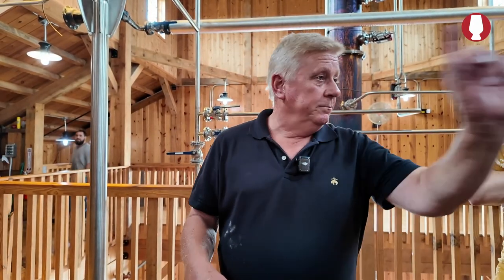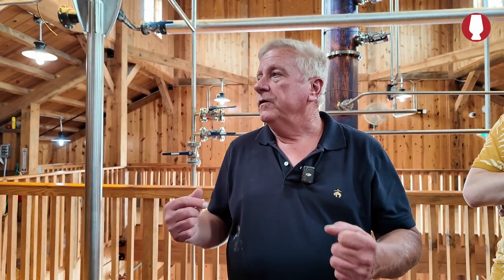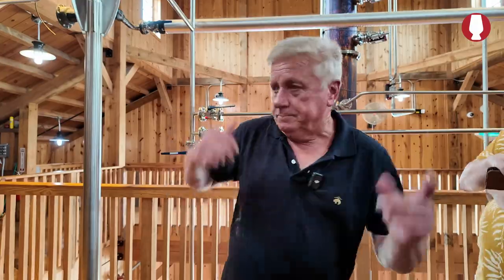After 2.5 days, it is now about 10% alcohol, referred to as distiller's beer. And so for the extraction, we'll send it to that beer well to keep it stirred up, and then we'll send it to the beer still.